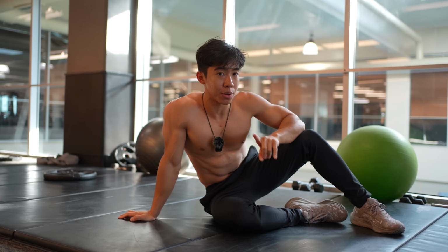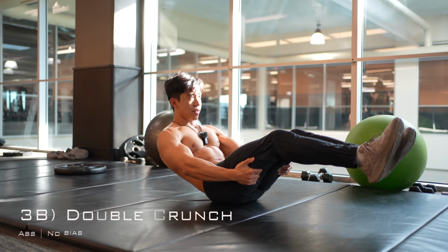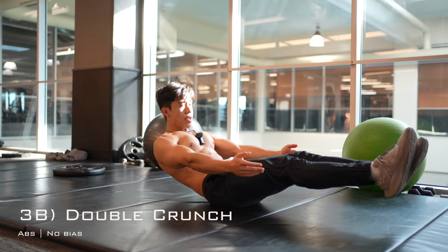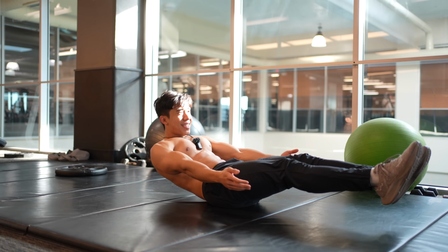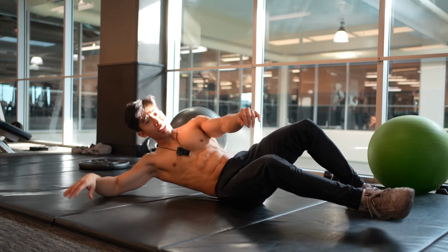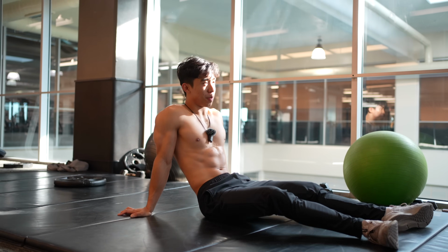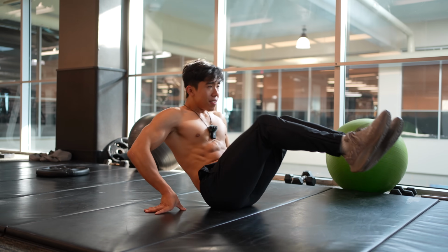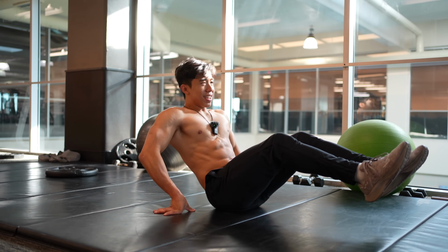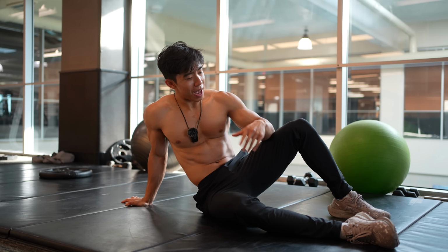However, if that becomes an issue, an alternative that you can do is known as the double crunch, where you have to find a balance in this position over here, and essentially you're crunching from both directions. Now, if you did 2 exercises before this, you might be pretty fatigued, so what you can do is keep your arm on the ground and come this way, but if you did 2 exercises before this one, it might be pretty difficult.